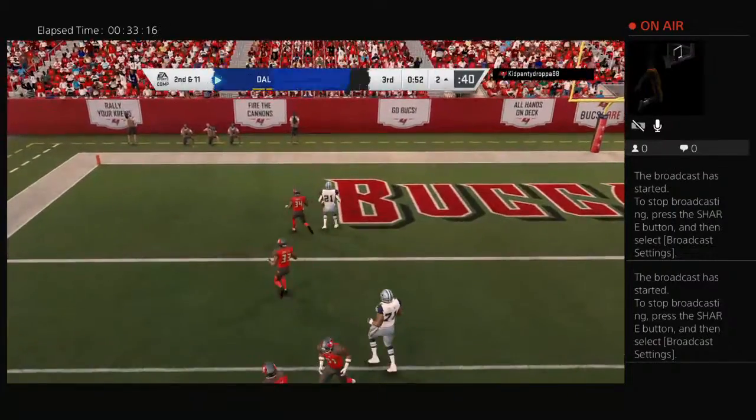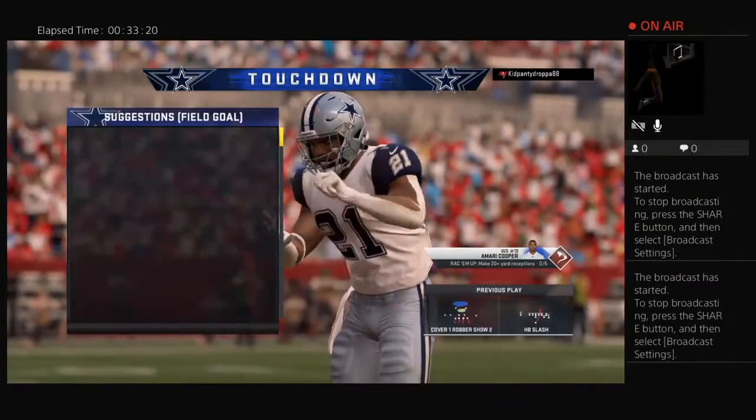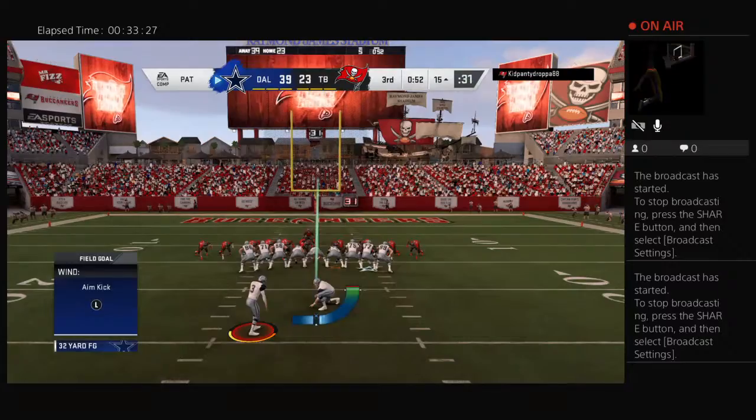Ezekiel Elliott going to take it the distance. Touchdown, Cowboys. Ezekiel Elliott, his 2nd touchdown of the afternoon. And the Cowboys, they push out in front further.